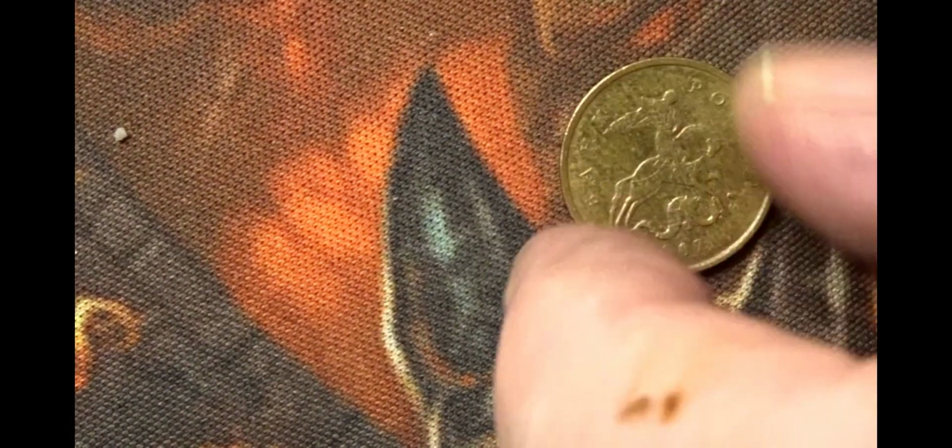The next one is from Russia, and it's got St. George and the Dragon plus a year. This is a 10 kopek coin from 2007. On the reverse we have the value plus the flowering vine. There are no mintage figures for this coin.